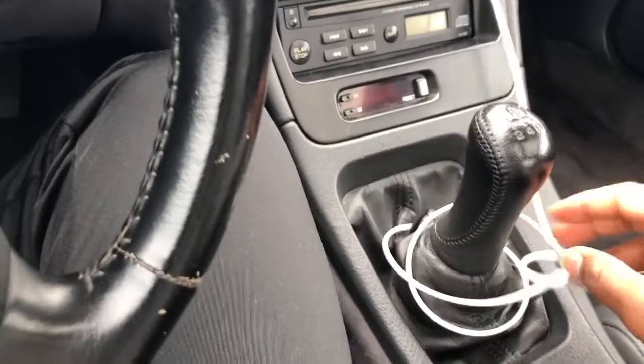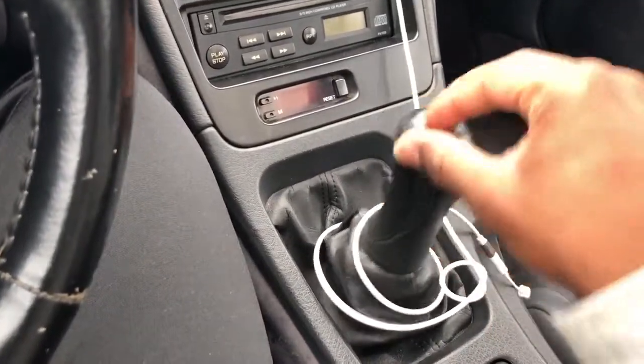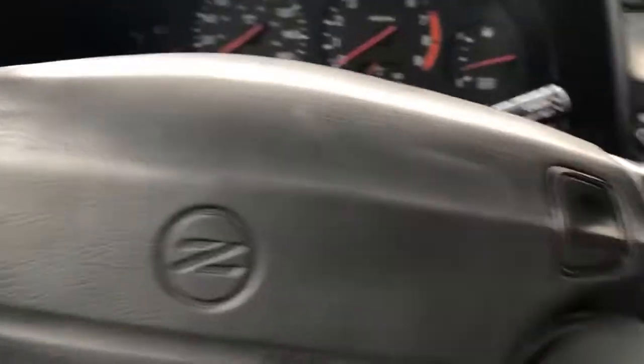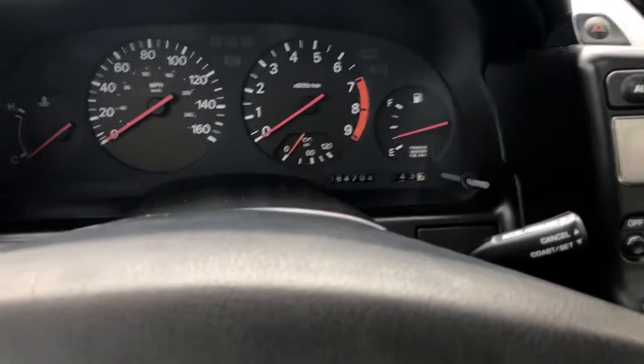And I do got future plans for it. I plan on getting like a short shifter. As you can see, the shifter is like a little loose, but it shifts into every gear and whatnot. Everything on this car works, which is great. I haven't really had any flaws with it. I just took it to the DMV to get the paperwork done, and everything was 100%. So yeah, basically, I've been liking this car a lot.